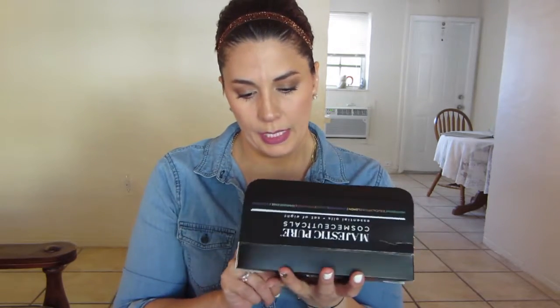So I bought this on Amazon for $21.50, and this says Majestic Cosmeceutical Essential Oils. It's a set of 8, and I got this on Amazon for about $21.50 or something like that. And it's 8 of, how many ounces?